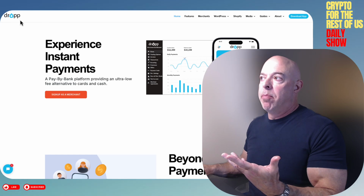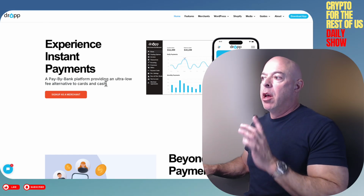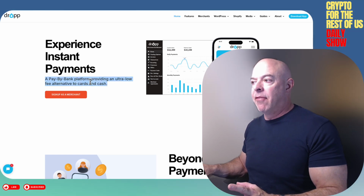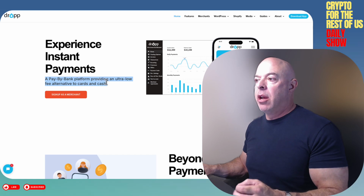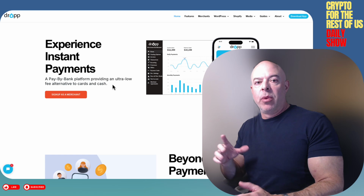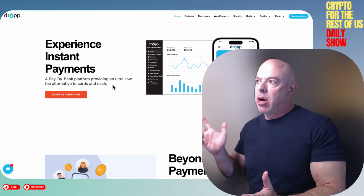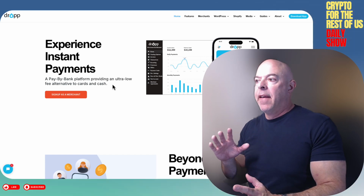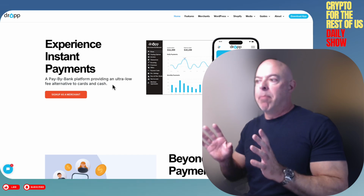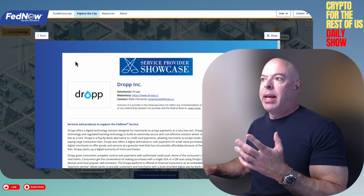Here it is, DROPP. We'll talk about why I think this is really going to take off in a moment. But it says here, this is the line that matters. A pay-by-bank platform providing ultra-low fee alternatives to cards and cash. Just like I mentioned, there are high fees with things like credit cards and whatnot. But this isn't using your debit card. You might think, oh, you can just use your debit card to access some money in your bank. This is much different. This is a pay by bank. It's sort of done in the background.